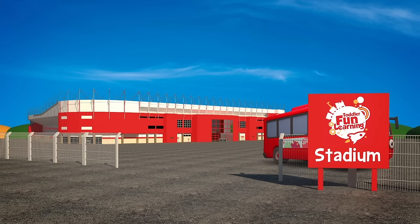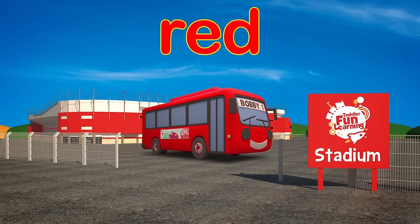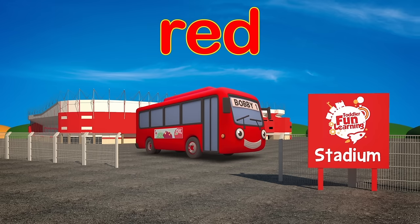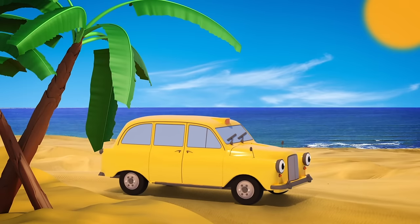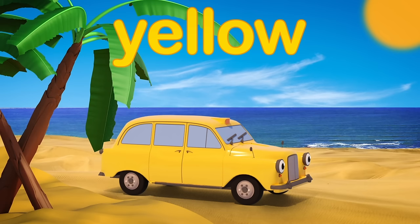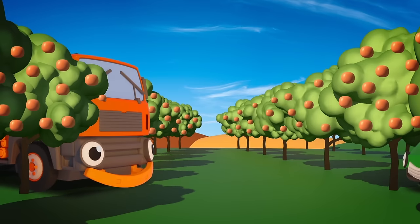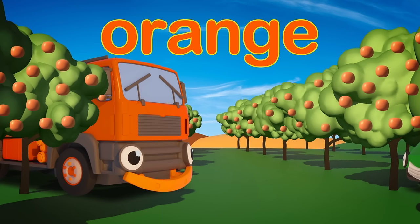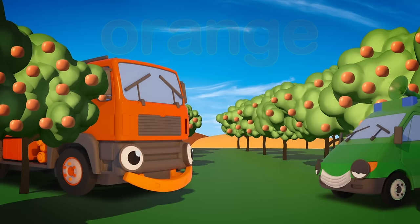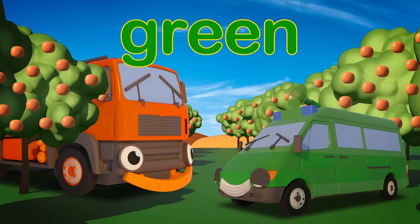Is that Oscar or Fiona all red? No, it's Bobby the bus instead. Who's that there in the sand? Hello. It's Tony the taxi, bright yellow. Ha! Rebecca is easily seen. She's forgotten that she's orange, not green. But Amber the ambulance gave me a fright. I forgot that she was green, not white.